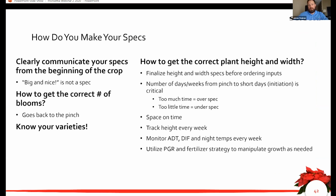How do you make your specs? Have a conversation with your customer. It's not, "Hey, I want big and nice." That's not what we're talking about. We work in a little bit more of the world of reality and defined specs. So how to get the number of blooms? That goes back to the pinch, which we talked about earlier.